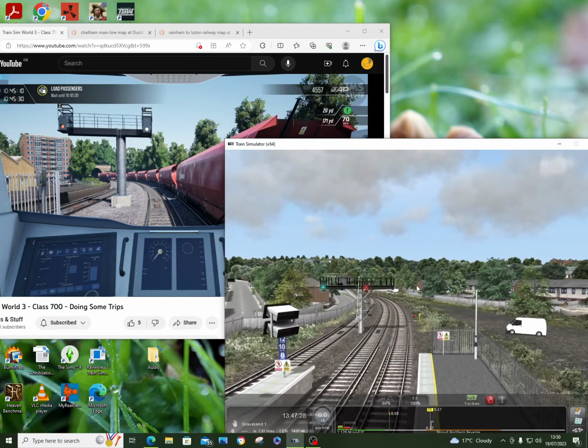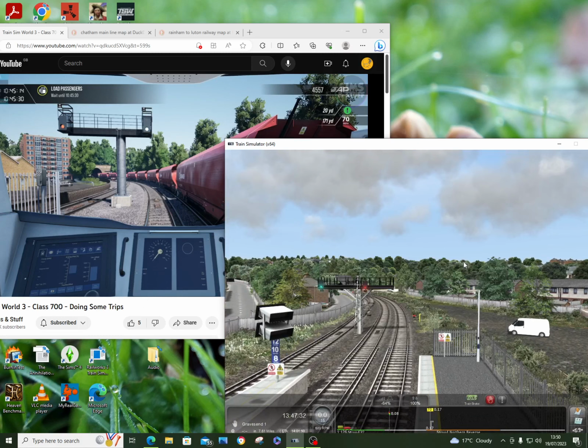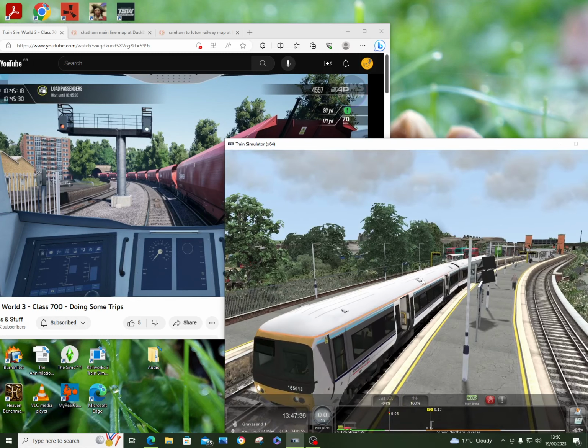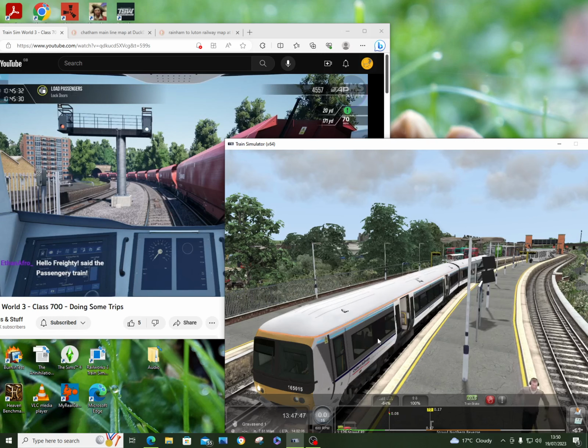Because there was some debate on the Discord whether it's got the longest continuous platform in the UK. Although it's one platform, it's split into platform 1 and 2. Is it actually the longest single platform in the UK? Ethan walked it, and it was 6.5 minutes from one end to the other end. And yeah, it's quite a curve to it as well.